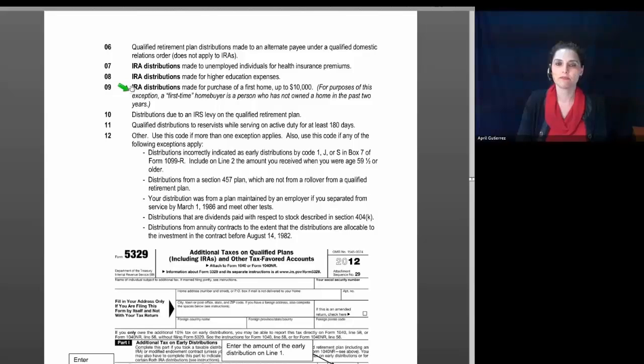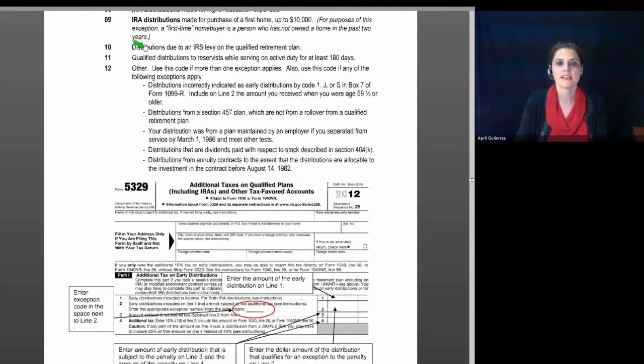And then we have codes 7, 8, and 9, and I highlighted those for you as these only apply to IRA distributions. So if you do not see that the IRA box was checked on the 1099-R, even if your client did these things, they won't qualify for the exception. Code 7 is the code you use if they paid for health insurance while they were unemployed. Code 8 is the code you enter if they paid higher education expenses. And code 9 is the code if they purchased a first home. But again, in all three of these, they have to have taken the money from an IRA and not a 401k.